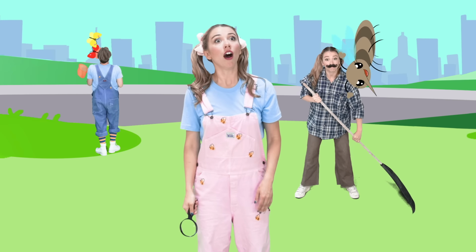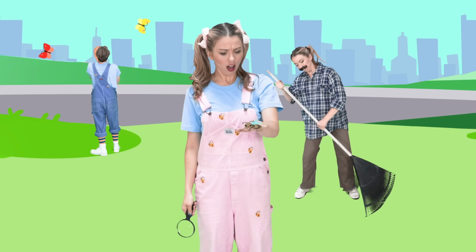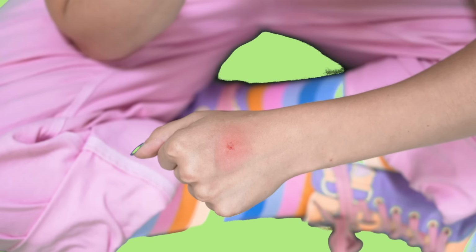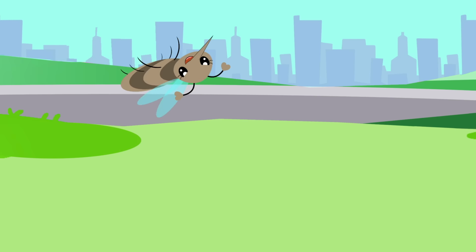What's that bug flying towards me? Oh, it landed on my hand! Ouch! Some bugs bite. That's a mosquito bite. That looks so itchy.